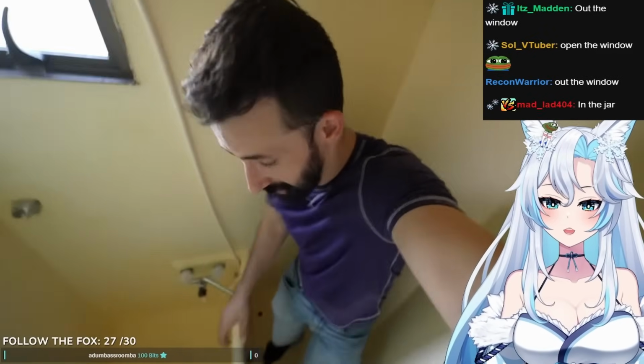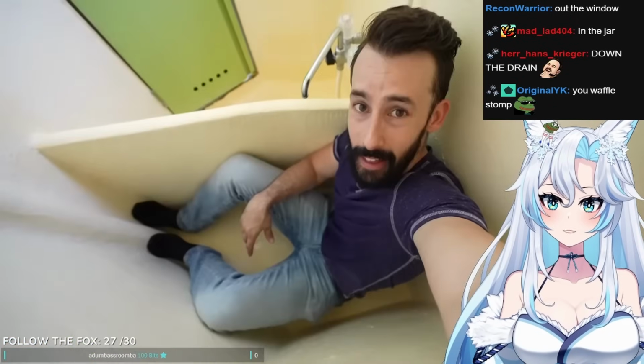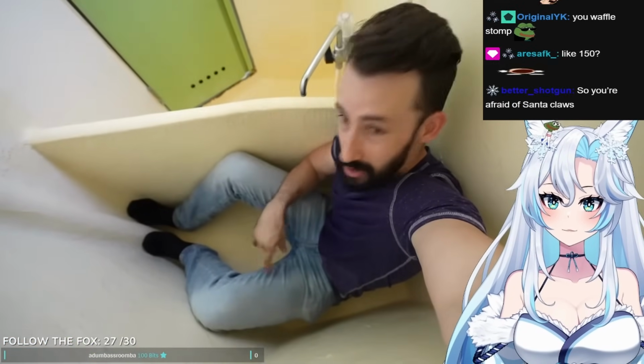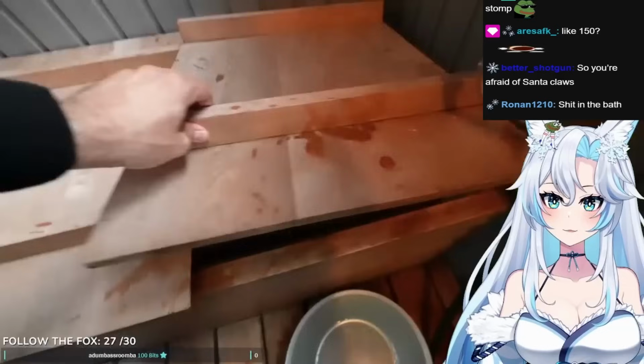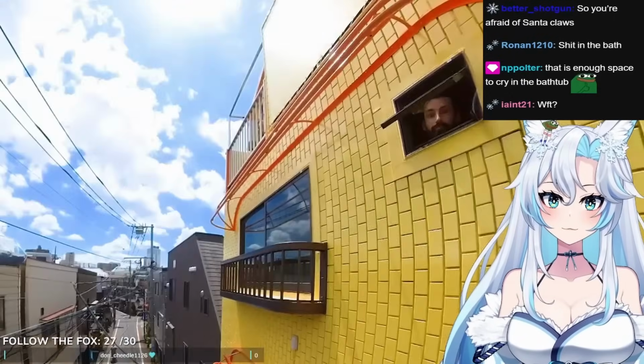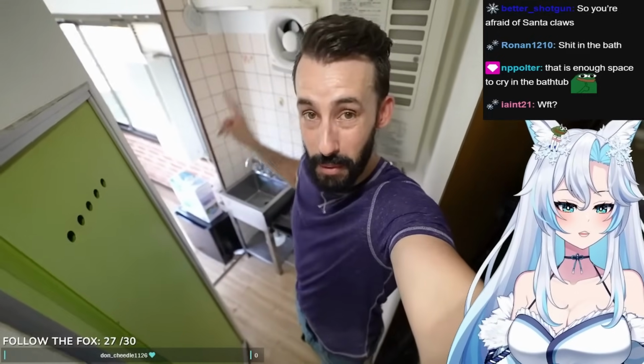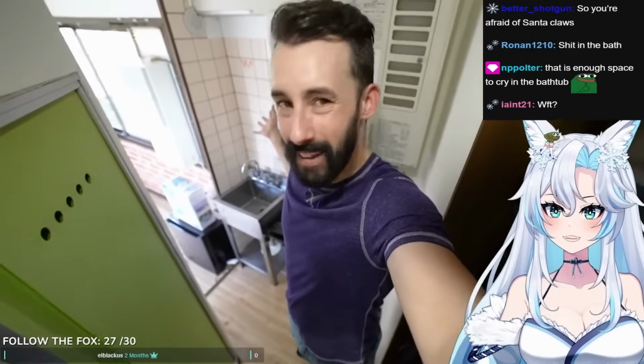Okay, so curiosity's getting the better of me, and I have to know if I would fit in the bath, and that is actually not a bad bath. I could do that. Do you think you could? The hermit I stayed with in the mountains had a smaller bath than this, and he had an entire house to himself. And as an added bonus, you've got a window. A window, that's cute. Yeah, no matter how small your place is, a bath with a window is always nice.